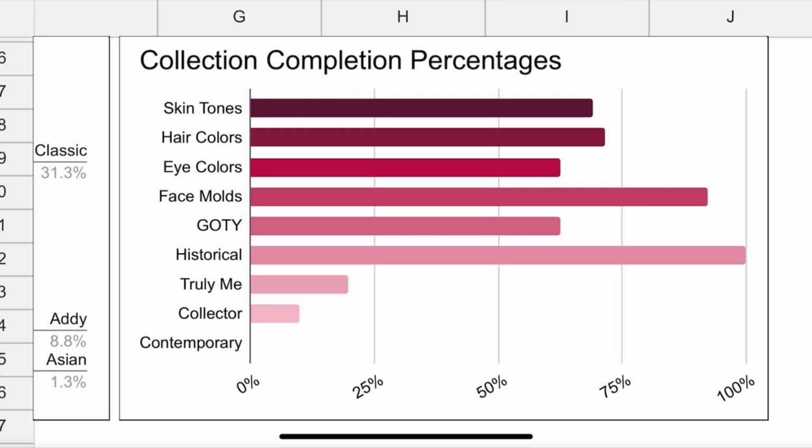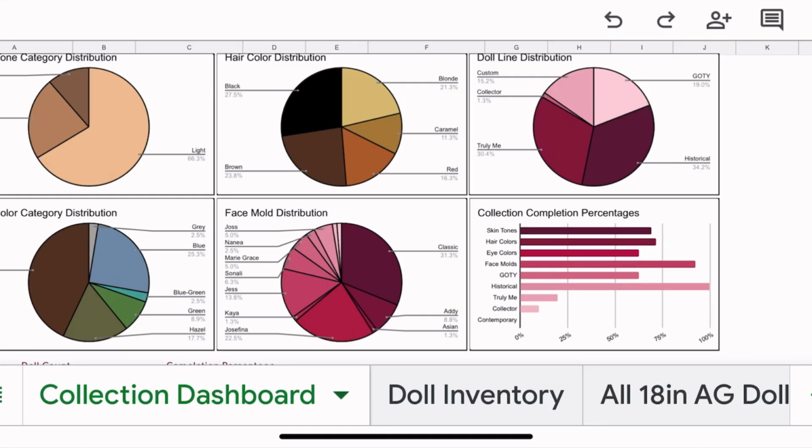See, this isn't good, but I think this was a great way of displaying this other than a pie chart. This is really cool. Like I said, it just makes me think of a finish line. So you've completed historical. The next closest thing you are to completing are the face molds. And there you have it, my friends. This is my collection of 80 American Girl dolls, all thrown into some pie charts, and I love it. I could not be more happy that this thing exists. I wish this existed for every single doll line I collected. This is the coolest thing ever.